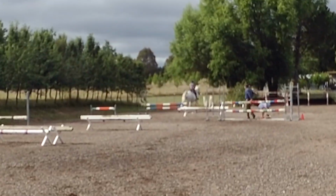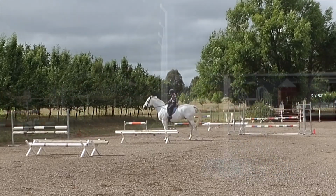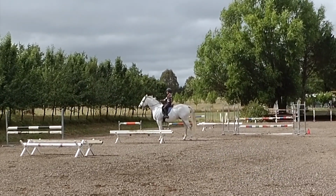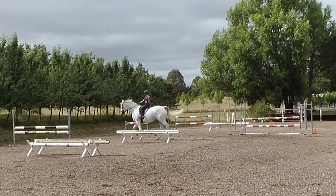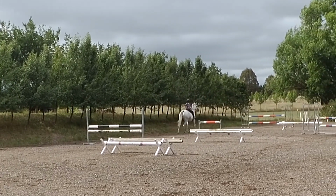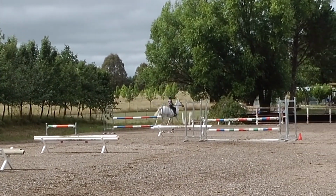Watching the footage later, it was clear this wasn't Pabs' fault, it was mine. My mind perceived a risk, and instead of sitting up and pushing him forward, I tried to micromanage the stride. This moment frustrated me to tears. I had the tools to solve the problem, but let my fear take over.